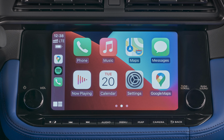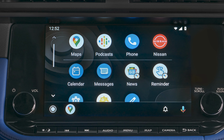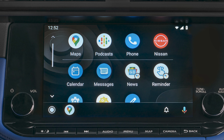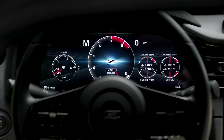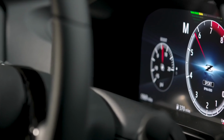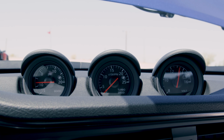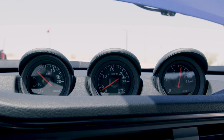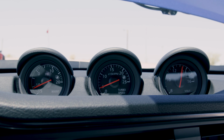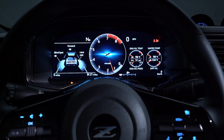I'm really jealous, but the Z also brings some new tech inside. It has a standard 8-inch touchscreen with navigation and support for Apple CarPlay and Android Auto, but my buddy wasn't able to get it to sync to his phone during the actual test drive. Now, all the key information that you need is in the 12.3-inch customizable digital meter display. That's what you're looking at through the steering wheel. You can play around with what you want to see there. And then there's 3 analog pod gauges on the instrument panel, so this is truly a blend of digital and analog. I wouldn't say it's the most tech-savvy car out there, but it's been modernized from the 370Z.